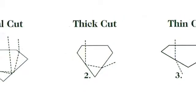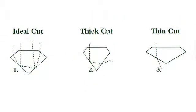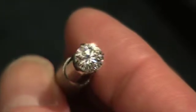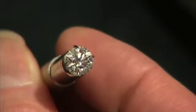The last of the 4 C's is cut, and that is really the most important, because diamonds of all the same color, clarity, and weight can differ in value by as much as 50% depending on the cut. When you cut a diamond, you should cut for maximum brilliance, but sometimes diamonds are cut for maximum weight retention and do not look nearly as brilliant.